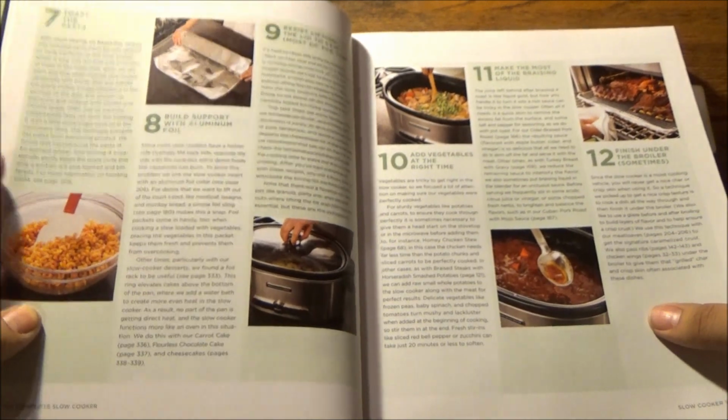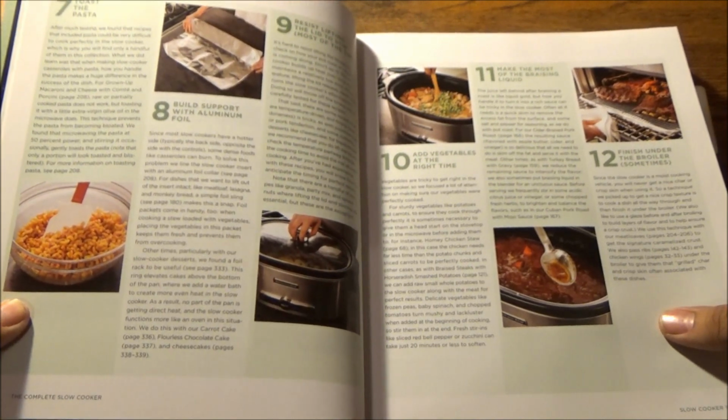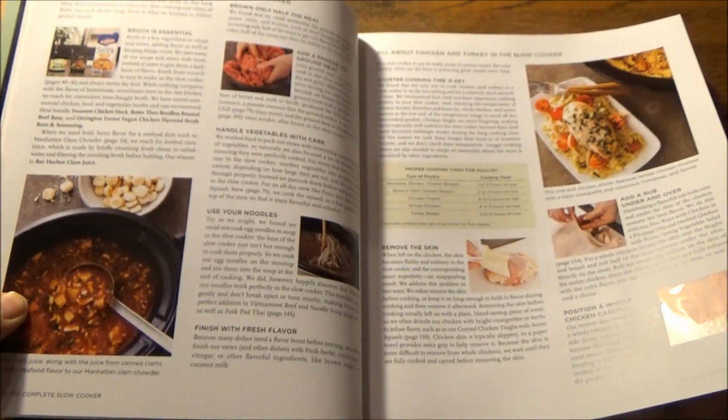Build support with aluminum foil. Resist lifting the lid to stir most of the time. Add vegetables at the right time. Make the most out of your braising liquid. And finally, finish under the broiler, sometimes. There's also a guide to handling certain ingredients in a slow cooker.